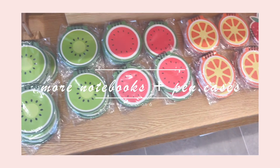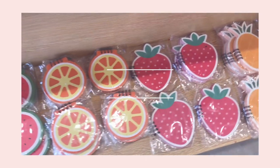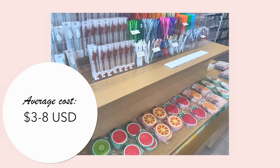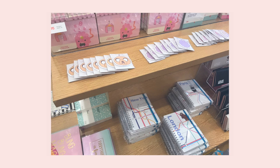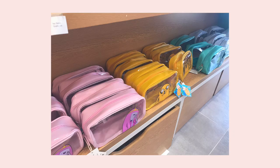Beneath the pens were these awesome fruit notebooks, and they just seemed to be great notepads for to-do lists or little memos, and you could keep them on your desk or in your desk. And across from them, there was also a section with a bunch of different themed pen cases and notebooks, such as from Adventure Time, We Bare Bears, and some other shows. And they also had some different themed ones like from cities and maps, etc.